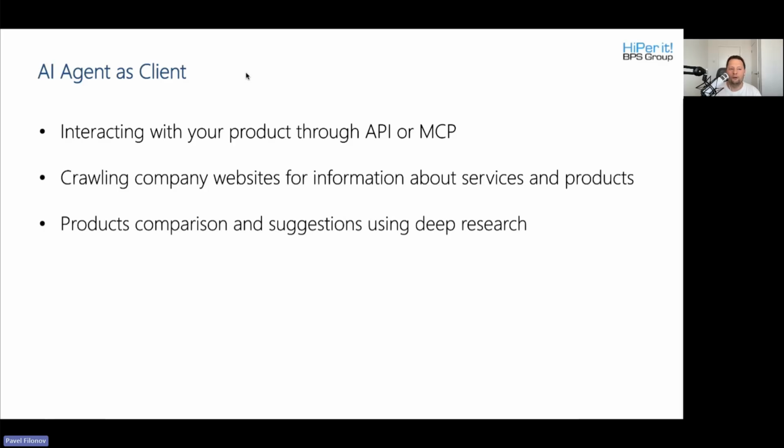So if you would like your product to be widely adopted among AI agents, you should definitely consider providing a specific interface for them. But if this is true, then those are already your clients. What about potential customers?